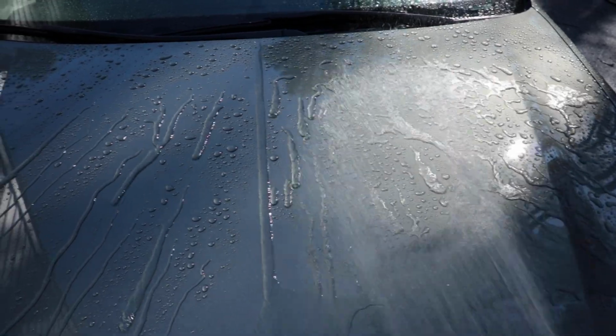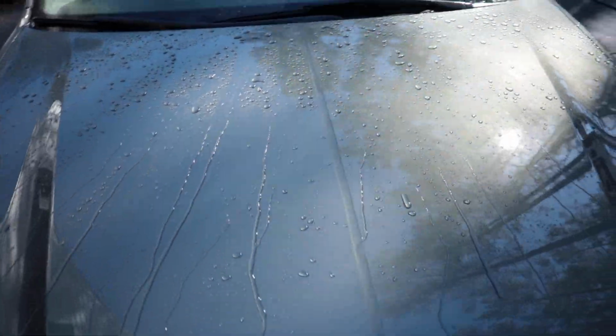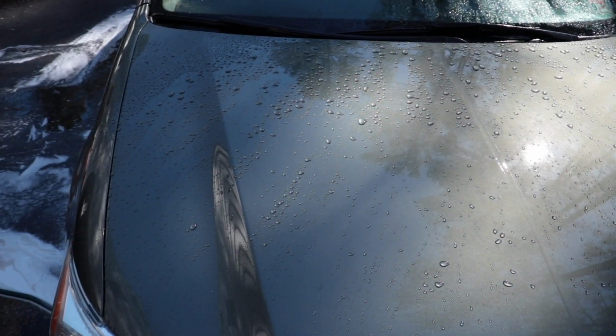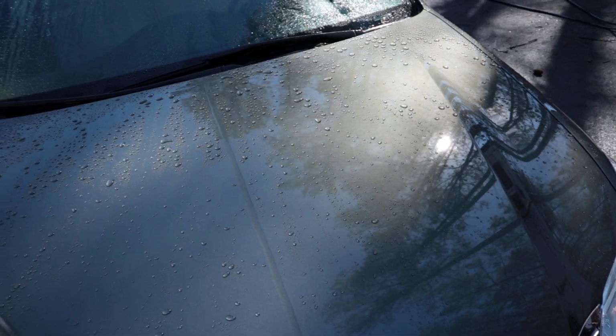Now this is XO V3. Why did I go with V3? It's just because I had that coating on the shelf and I figured I would try it. And that coating is two years old now. It's been in the bottle, opened.